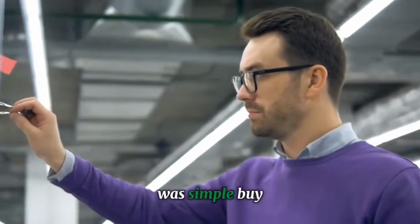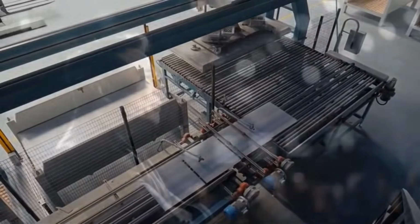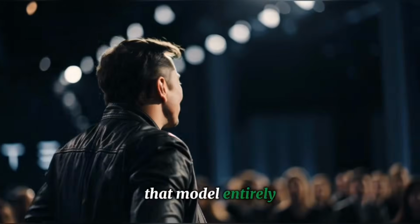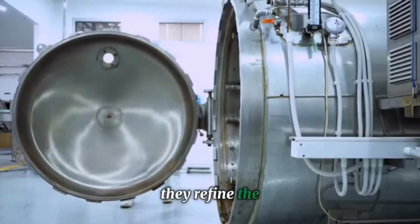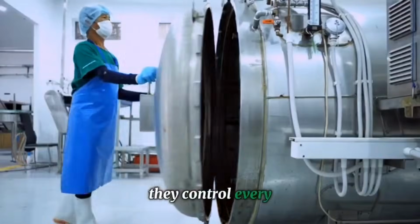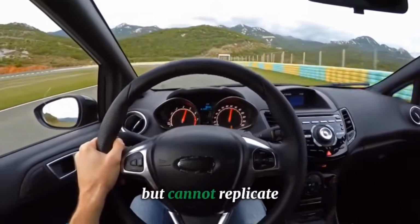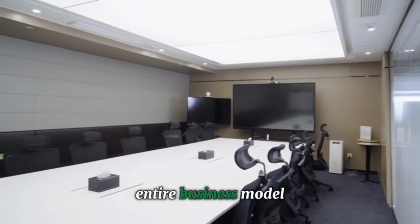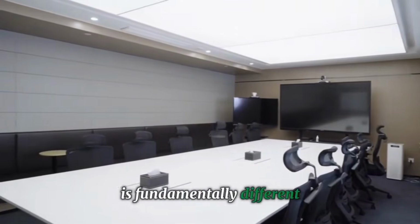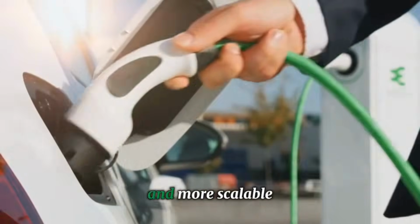The old model was simple: buy batteries from suppliers, assemble cars, hope the supply chain holds. Tesla has exited that model entirely. They design the chemistry, they manufacture the cells, they refine the raw materials, they control every layer of the stack. And the result is a product that competitors can see but cannot replicate. Not because the technology is secret, but because the entire business model is fundamentally different. Lithium isn't ending because it doesn't work. It's ending because Tesla built something better, cheaper, safer, and more scalable.